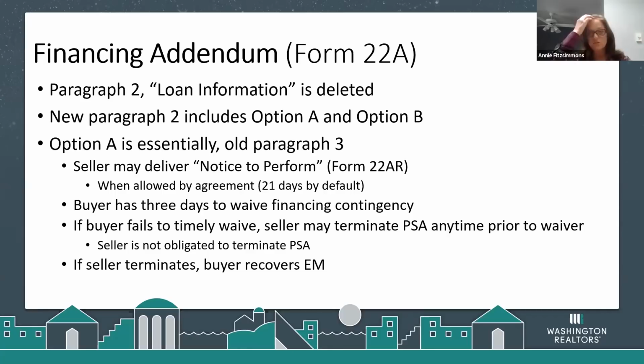We're going to start with the financing addendum, Form 22A, and we will talk about the technical changes to the form. But before we talk about the change in the language itself, I want to talk to you about philosophies associated with the financing addendum, because the revisions incorporate an entirely new philosophy. In the revised form, you're going to have the option of two different philosophies.